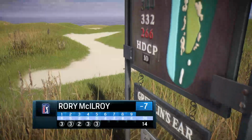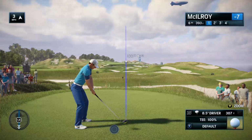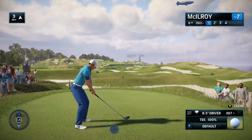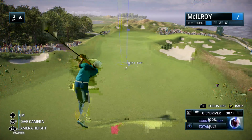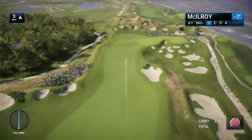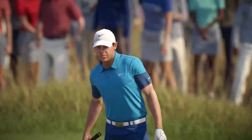Hole number 6, another scenic view off the tee. It's a fairly short par 4. Yeah, the hole is well bunkered around the 300-yard mark. Ideally, you want to have that tee shot just short of that. Then it's not too hard a second shot. Split the fairway with that. Just a gorgeous swing.